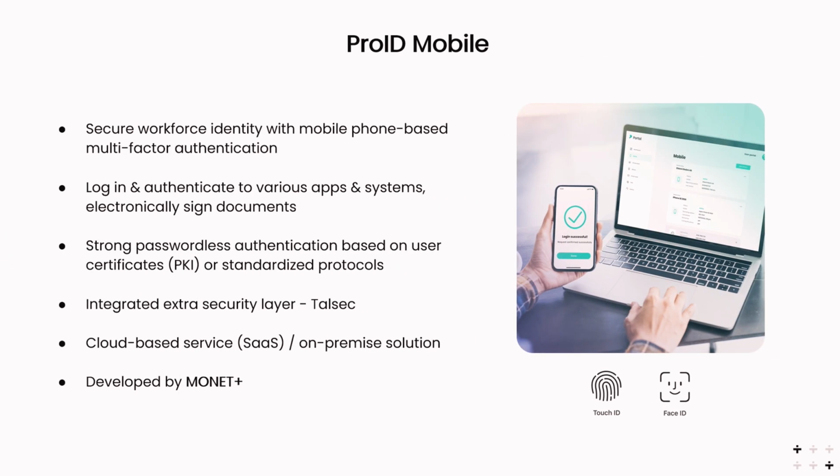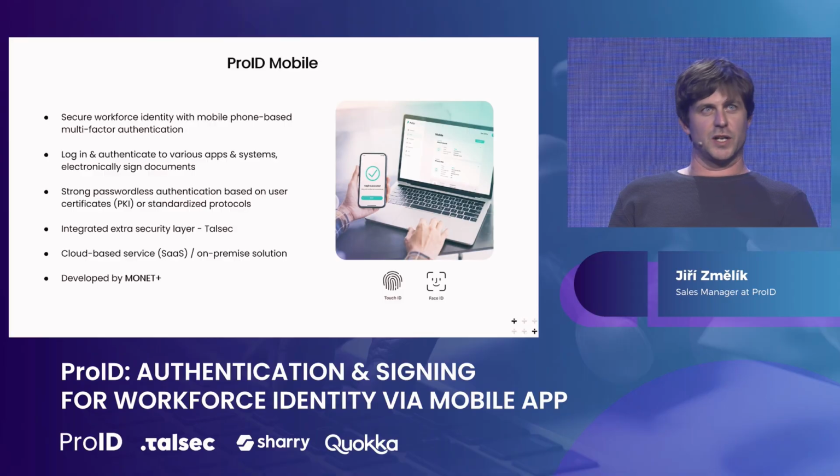we call ProID Mobile. So, in a nutshell, it is a tool that will help to secure the identities of the workforce by providing them multi-factor authentication with the use of their smartphones. The employees will be able to log into various systems, different kinds of applications, and they will also be able to perform electronic signatures. All this is done wherever possible in a so-called passwordless way, so there is no password needed to be typed in, not even a PIN number.